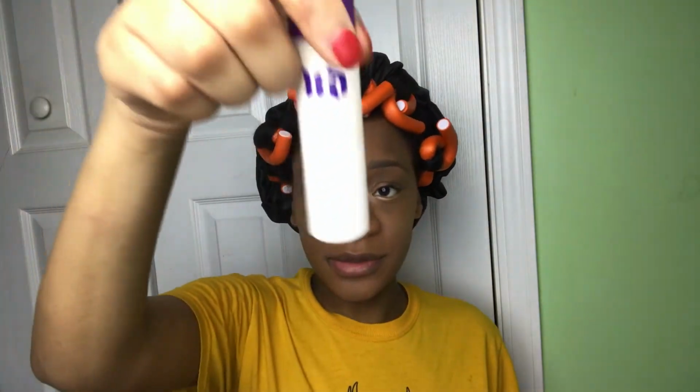This is what I'm using, y'all. Urban Decay. Whew. So I'm gonna put on my outfit and then I'm gonna come back and then do my hair.